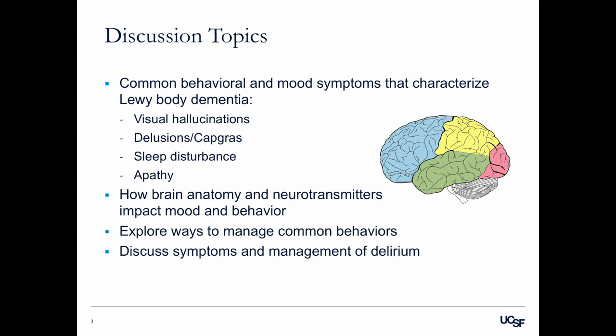The topics we're going to talk about today: we're going to cover some of the more common behavioral and mood symptoms that characterize the Lewy body dementias. So we're going to talk about visual hallucinations, delusions, and a specific type of delusion called Capgras, sleep disturbance, and apathy. We'll review how brain anatomy and changes in neurotransmitter function impact mood and behavior. We're going to explore ways to manage these common behaviors. And we'll also talk about the symptoms and how to manage and think about delirium.